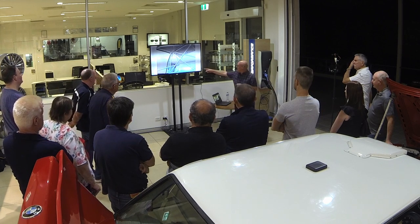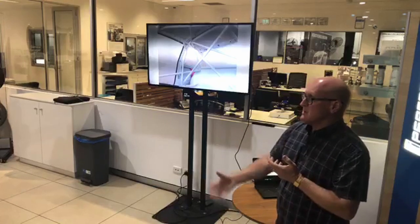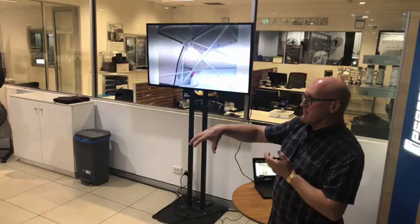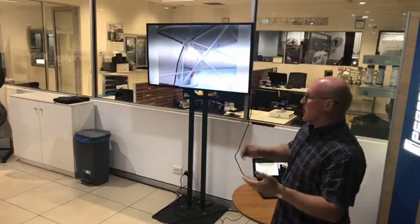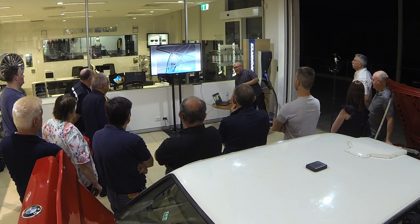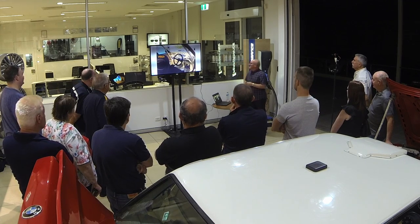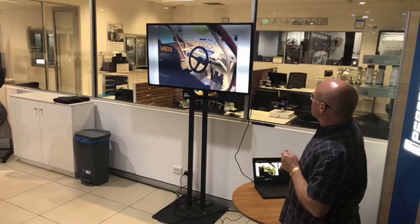That pink stuff, by the way, is fireproof foam, expanding foam. If you move the boot from underneath the floor as it is into the boot area, then you have to be able to seal it up. So that's what that is. And you don't need the fuel tanks under rally cars if you can possibly avoid it, because they get full of holes, stones. So yeah, that's a little bit of the inside of what's being built.